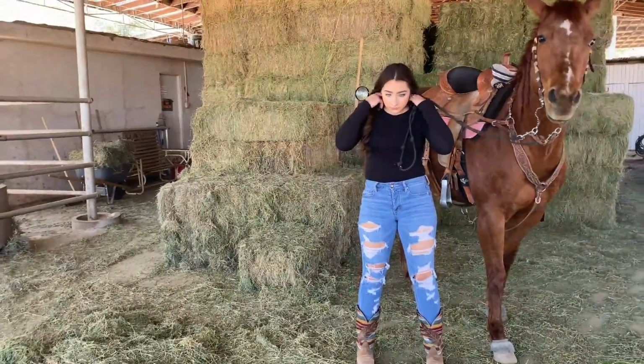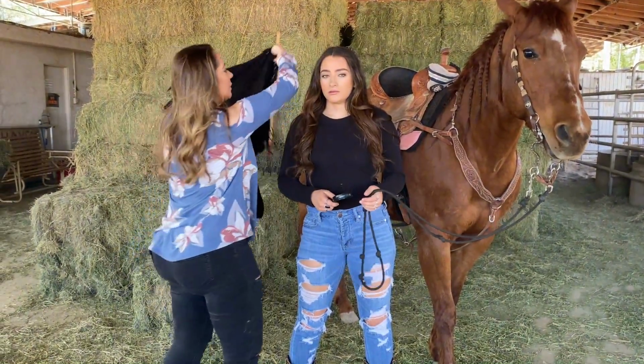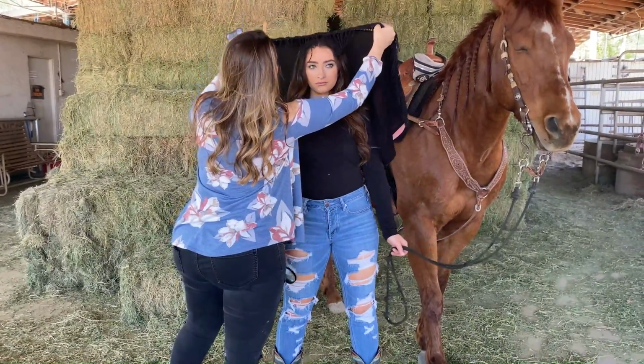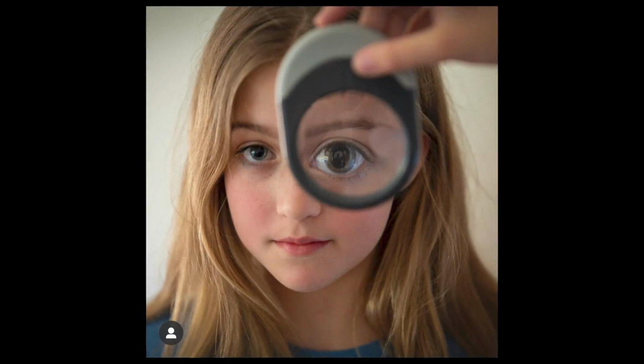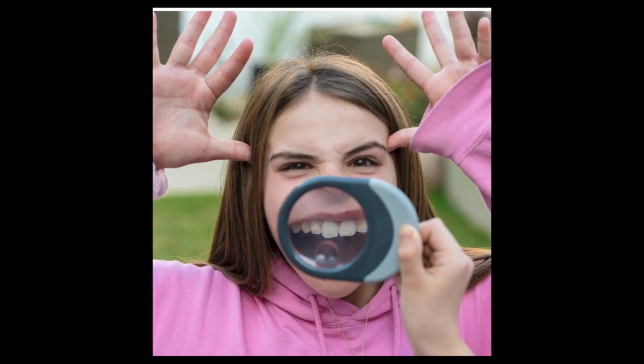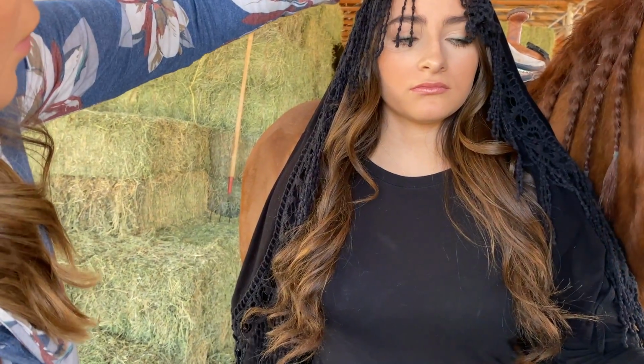So I want you to just stand there. I want this to look a little bit different, so I'm taking the bottom of the jacket and putting it over her head here. I've seen Claire and Piper do this. And Claire has such beautiful eyes. She did the eye one, and I thought this would look really good on Asia because she's got really pretty eyes too.